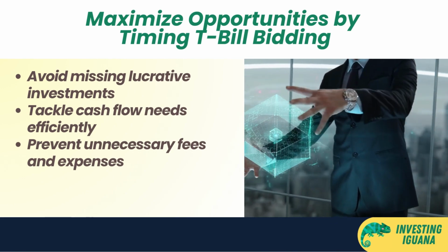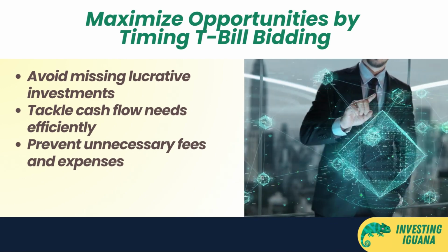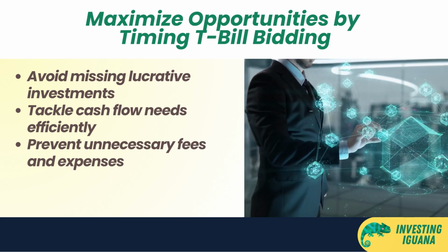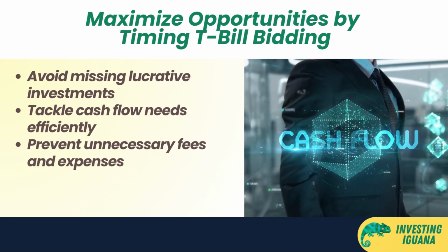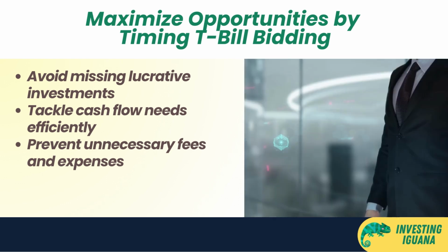This may not seem like a big deal, but it can make a difference if you have other investment opportunities or cash flow needs during that period. You don't want to miss out on a better deal or incur unnecessary fees because your money is tied up in T-bills. So there you have it, the reason why you should only apply for T-bills on the last day of the auction. I hope you found this video helpful and informative.